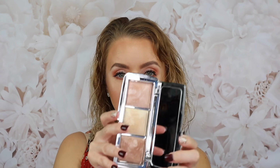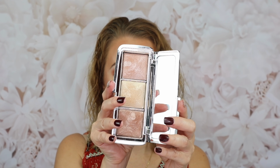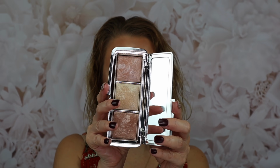Would definitely recommend it. With these 3 shades, guys, these are going to be all the shades that you need, and I can see them being very flattering on deeper skin tones, but of course I'm a fair to light, so that is all that I have to test it on. But yeah, I think Hourglass is known for making really beautiful products, so this is another winner in their book.